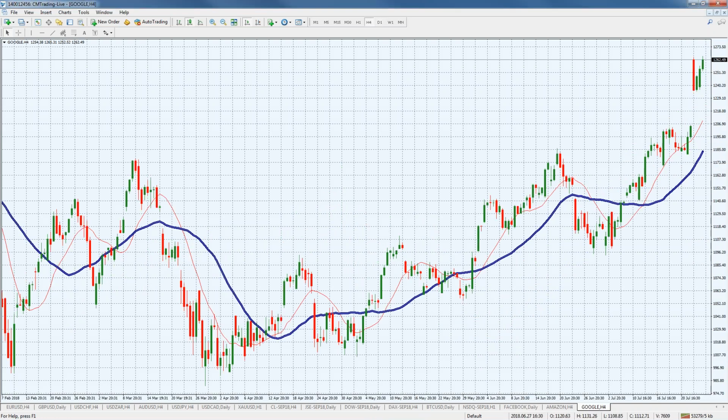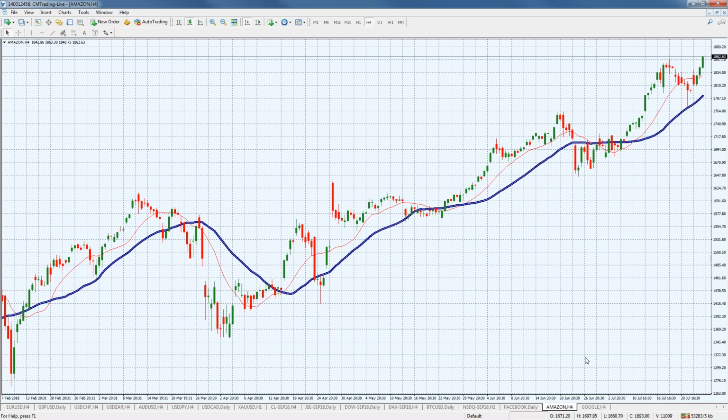Now, if we look at Google, all-time highs, 1262, sitting right there, and it hasn't retraced. So the market may still show some resiliency despite these sanctions or new policy towards Facebook. So keep that in mind. Amazon as well, all-time new highs, 1862 as well. So you've got to keep this in mind. The markets are strong, the economy is strong, but Facebook is being singled out for some of their regulatory practices. So that may affect the market altogether.